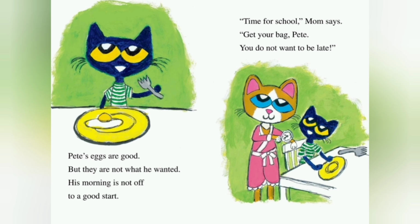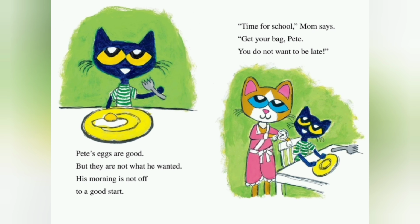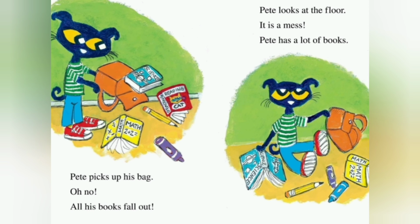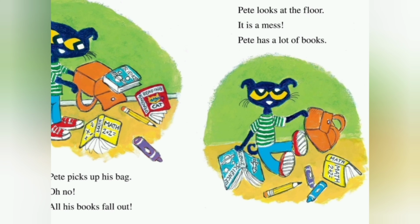Time for school, Mom says. Get your bag, Pete. You do not want to be late. Pete picks up his bag. Oh no, all his books fall out. Pete looks at the floor. It is a mess. Pete has a lot of books.